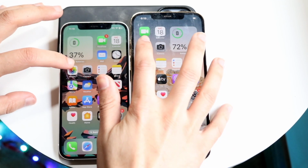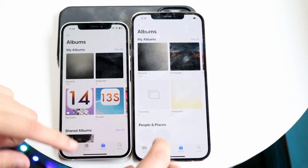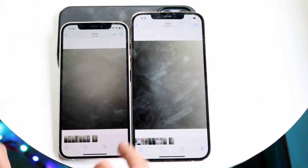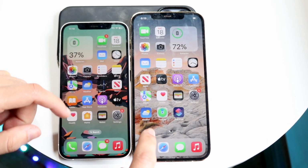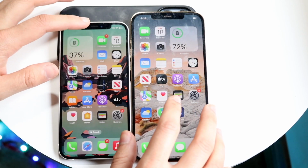Let's do photos, 3, 2, 1. So kind of roughly about the same thing. Let's go and open up the photos. Let's go and open up this one. So not that big of a difference right there. Hopping out of here. Let's do mail, 3, 2, 1. Okay, 12 Pro Max I think was faster.